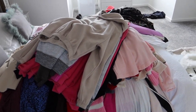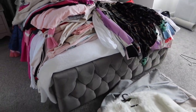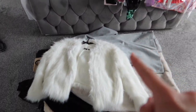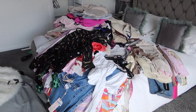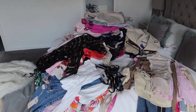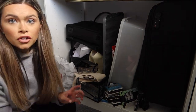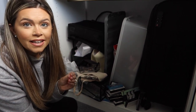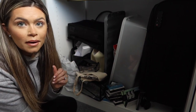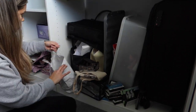If I ever say in vlogs or videos I've got no clothes, tell me I'm a liar, because look at this. Coats, and then all of my clothes. Wow. Why have I started this? This is like a total mess. Actually, by the way, as well, it's really echoey in here now. I've taken all of the crap out. Sorry, feels very quiet.